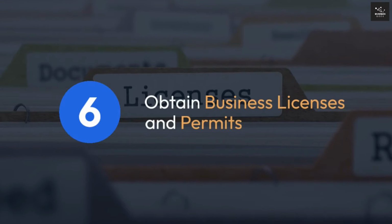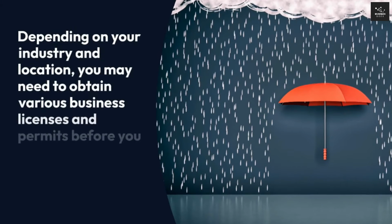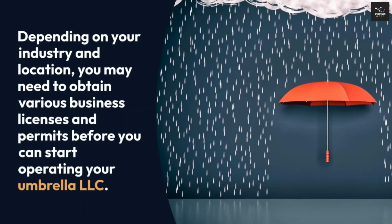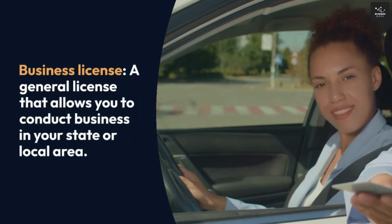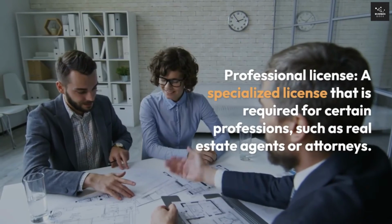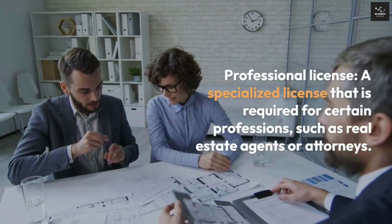Step 6. Obtain business licenses and permits. Depending on your industry and location, you may need to obtain various business licenses and permits before you can start operating your umbrella LLC. These can include: Business license, a general license that allows you to conduct business in your state or local area. Professional license, a specialized license that is required for certain professions, such as real estate agents or attorneys.